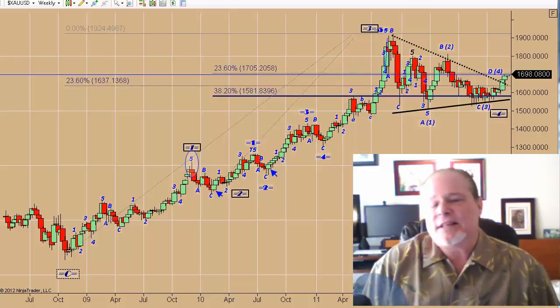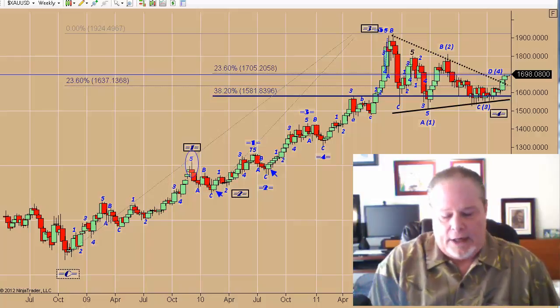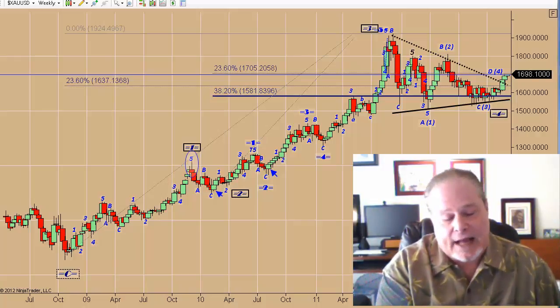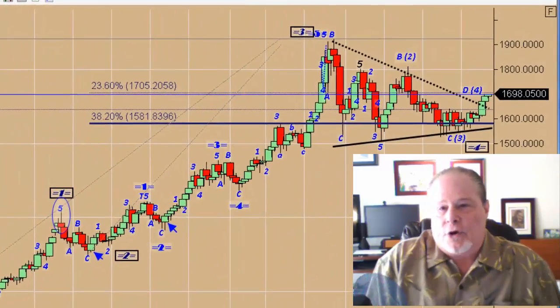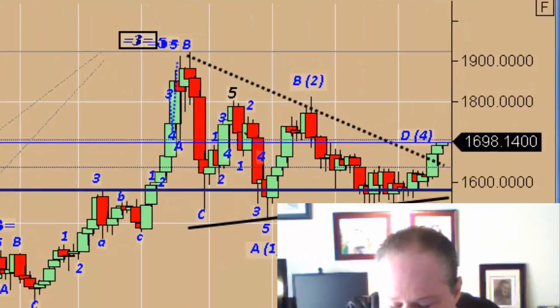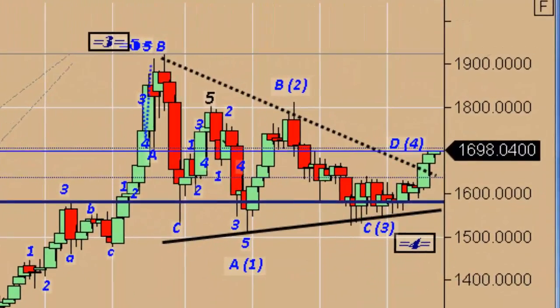A little bit of resistance right around 1700 currently in gold as we look, currently trading up about $5 to $6 higher on the day. It is currently printing at 1698. Yes, traders, we have had a low of 1687 and our high 1730.